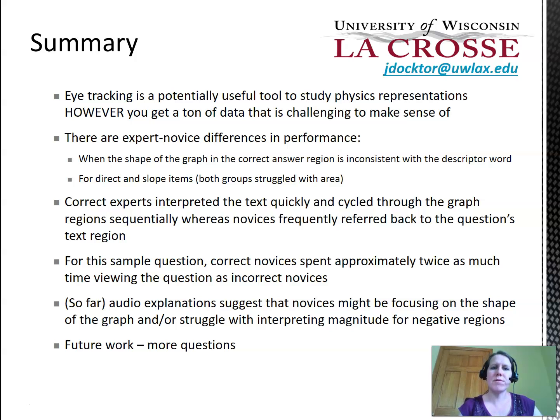differences in expert novice performance for those incongruent items when the shape of the graph is inconsistent with the word that's being described in the text. We also see for direct and slope items, there's a bigger difference between experts and novices than with the questions asking about area under the curve. We're also noticing that there are different interpretations of the word displacement. We meant for it to be change in position in a region, but some people interpret that differently or maybe confuse it with distance.